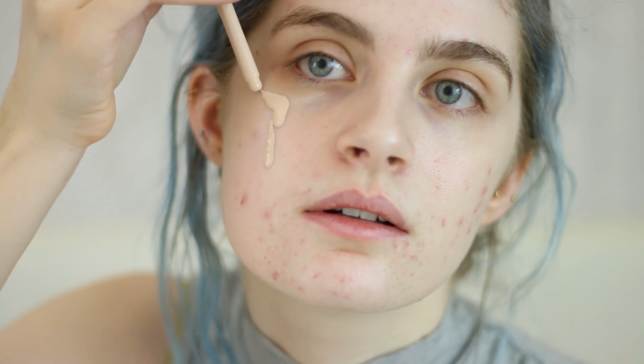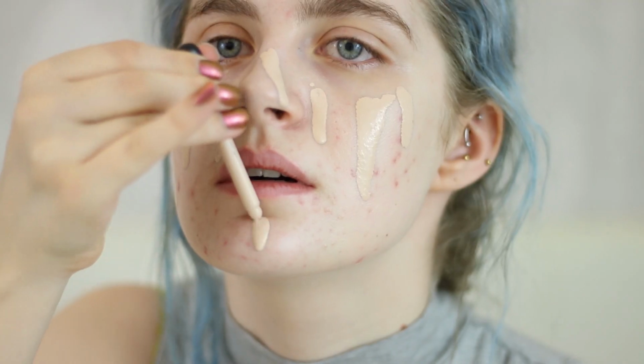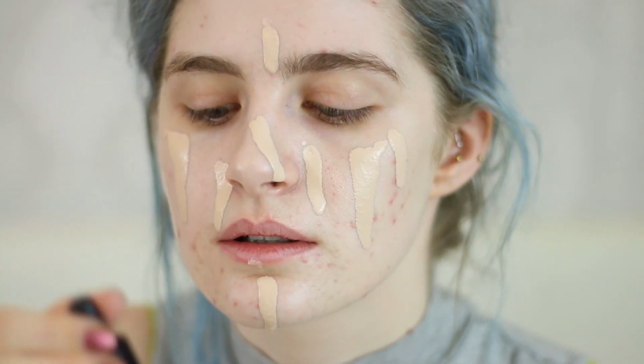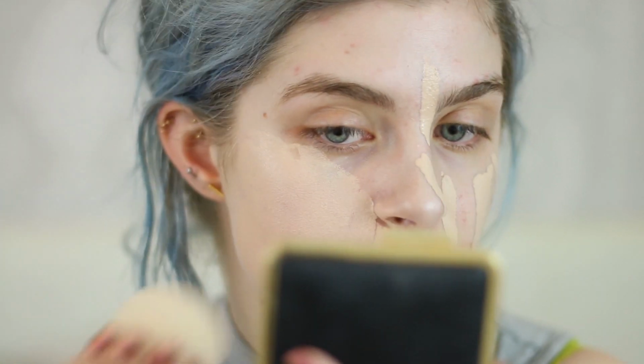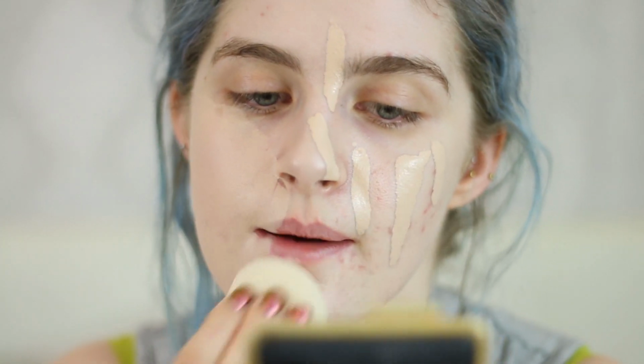This is supposed to be a foundation that is on the sheer side, but you can build to a medium to high coverage. I don't think it's ever going to be full coverage, but let's see how high we can go. I think I used a lot for first base, but let's jump in. It blends, almost kind of vanishes, but it does have coverage.